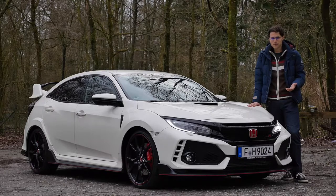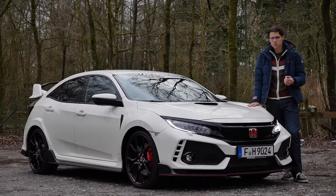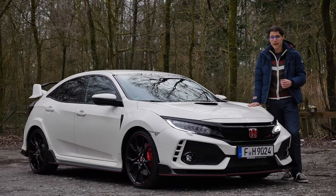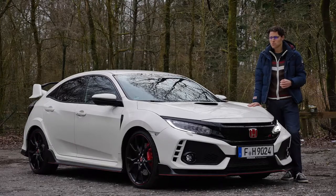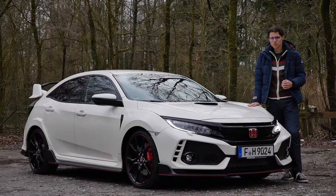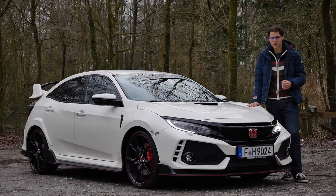And of course the driving experience, such a fun vehicle. So much performance, and it really teases you to race. You have to pay attention to the speed limits, and I can just stress it again, you do not need to pay 100,000 euros to have a real pure sports car. This is already one, and you can just have as much fun with it.